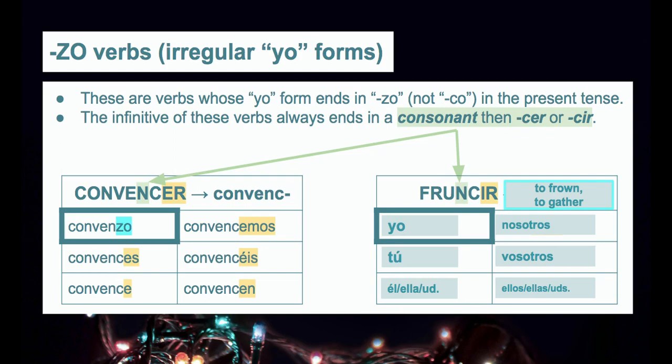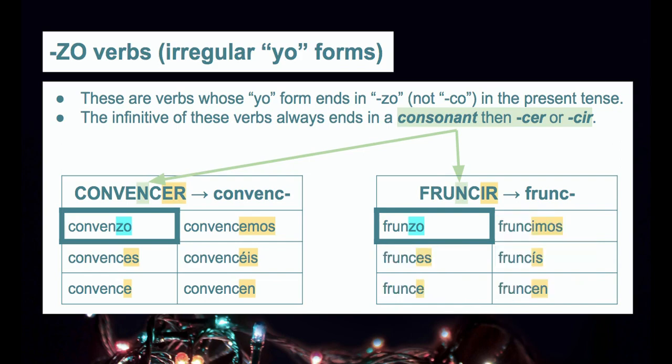Similarly, fruncir ends in a consonant plus CIR. In the present tense, we get yo frunzo with a ZO at the end, followed by the regularly formed frunces, frunce, fruncimos, fruncís, and fruncen.